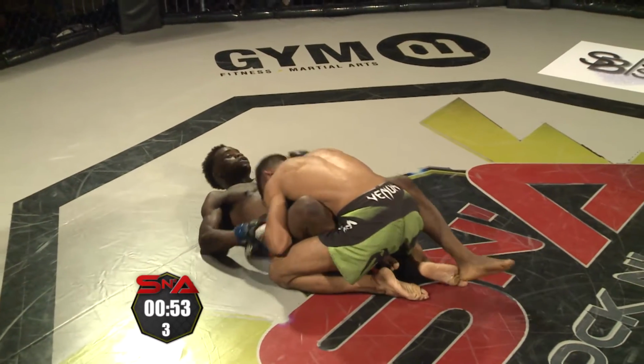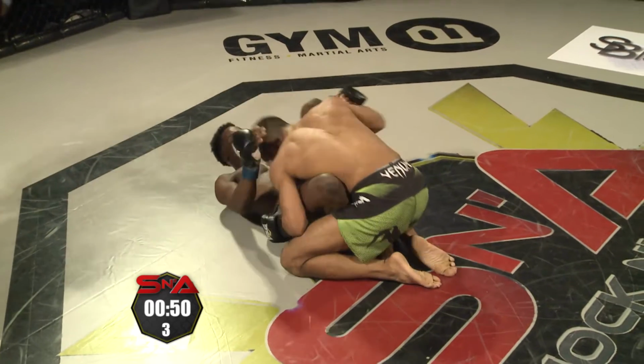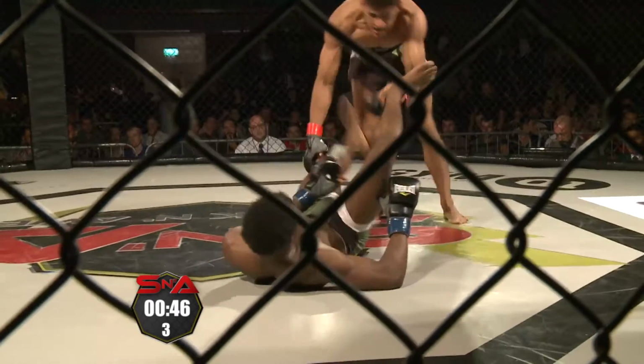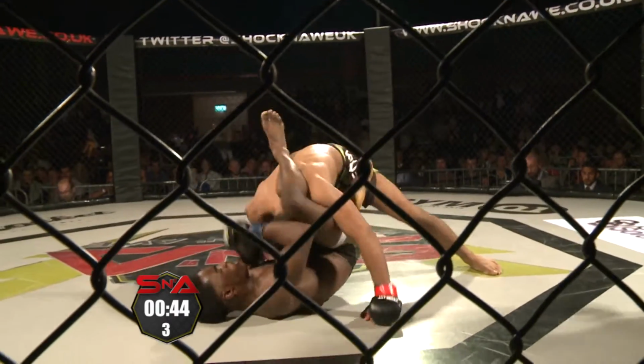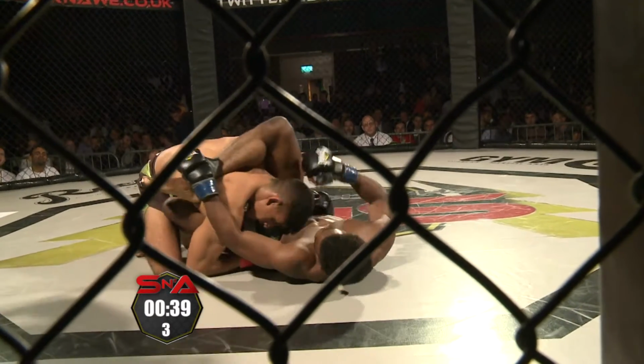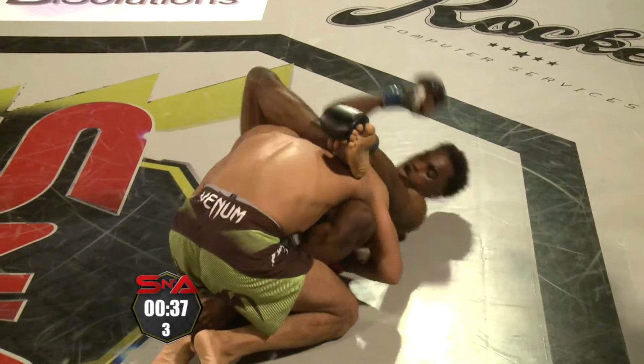You know, it's a tough one with someone the size of Nicholas Fielding on top of you like that. The Z guard isn't the greatest of positions because you can get hit quite a lot from it. But he's going for a triangle now. He's got that right leg over. Yeah, just needs to get that butterfly out, throw the leg up.